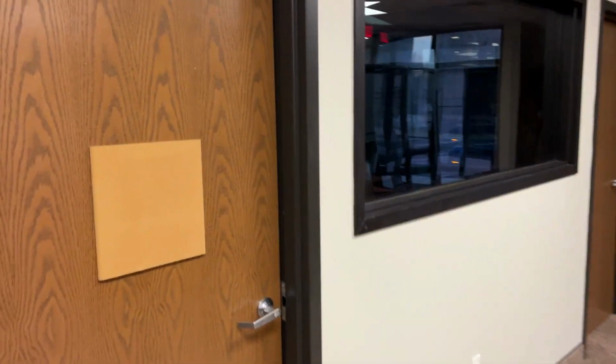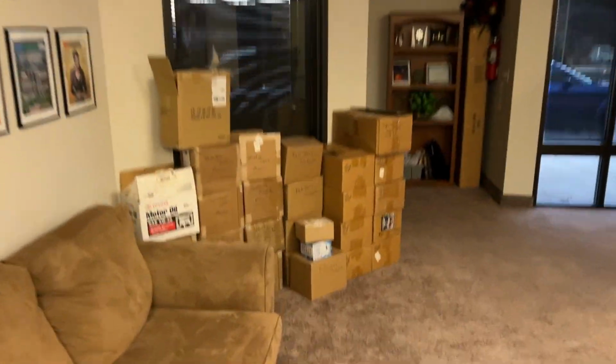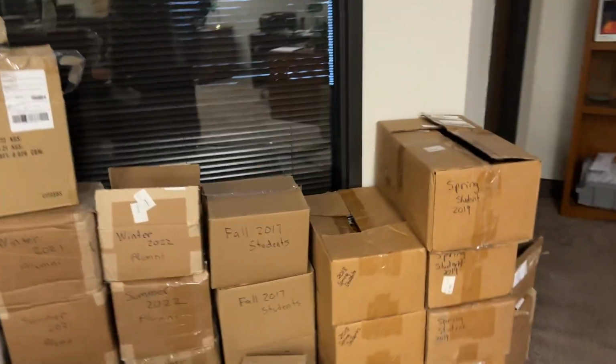My conference room over here. So if I ever have clients that come into town, we can have meetings in here. That's what that looks like. But with the pandemic, man, all that client visitation and stuff stopped. I got some boxes of magazines and stuff that we produce for one of my businesses. A little lock on my door.